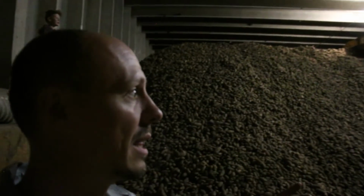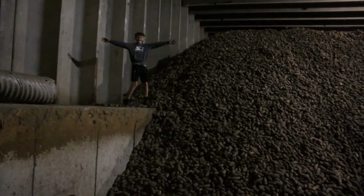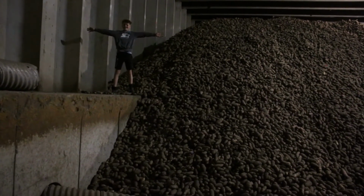That is at least 20 foot high up there, the very peak. And this goes back probably another 80, 90 feet here. This is the small pit. They didn't even fill up the big pit this year. They've got less potatoes than they normally do. But, I mean, there's millions and millions and millions of potatoes on there. Just no way to describe how much there are without actually being here to see it.